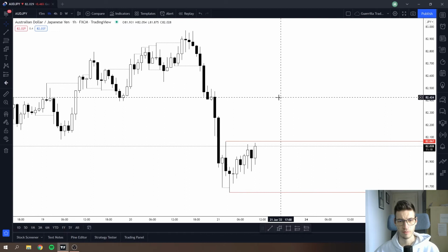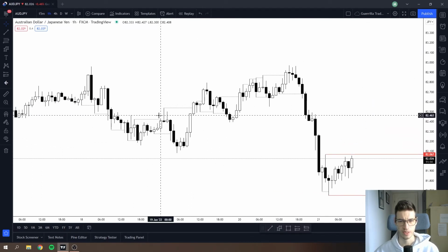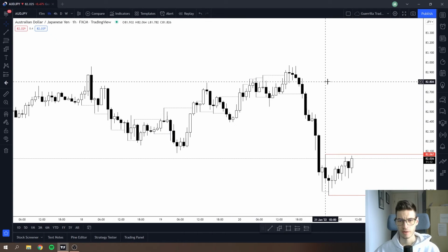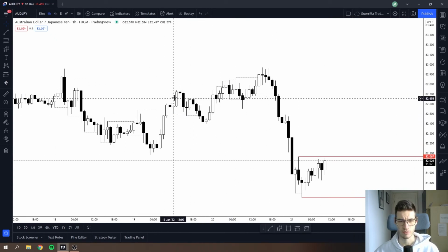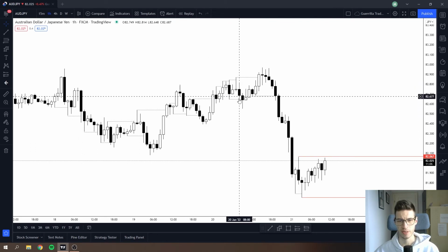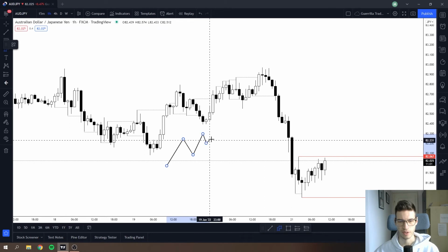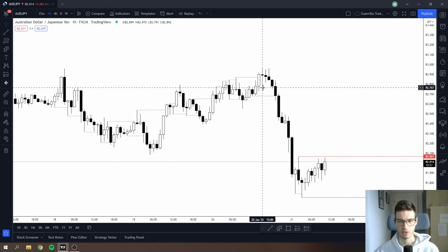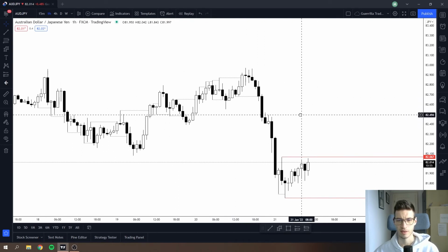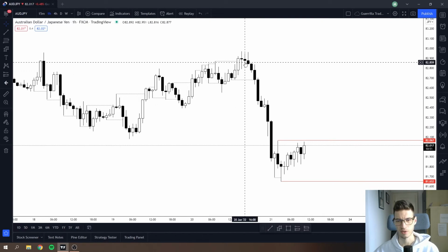So now for the final pair, for the Aussie and the Japanese yen. What I'm seeing, so I was seeing this ascending structure. It was an ascending structure, not really an ascending channel, because we were breaking the lows, retracing, breaking the highs, retracing, and an ascending channel is much cleaner because it's just breaking the highs and retracing. So this is not really a clean structure, but it was ascending, and we did get pushed to the downside, which we do expect when we see an ascending structure.